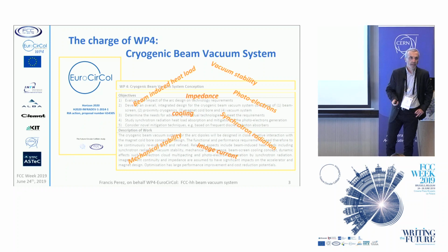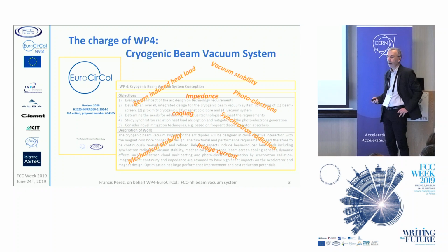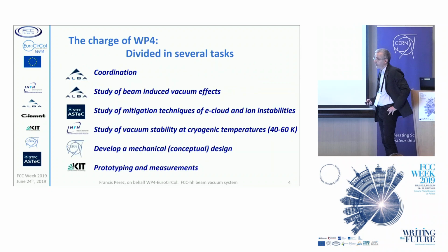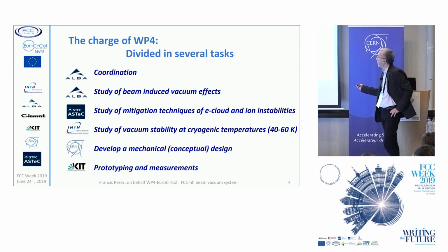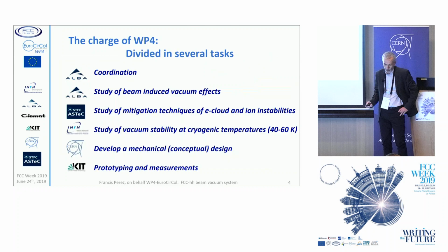So it was a big challenge to comply with all the requirements that such a system has to meet. And this was our charge as work package 4. For that, we divided the work into several tasks, of course. I mean, some coordination, otherwise we will not be able to fit all these works together.